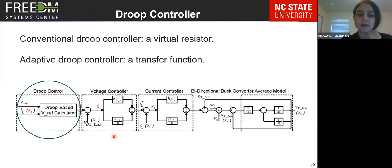We derive the mathematical model of the system by looking through the state space model. So we are defining different state variables of the system. For each of the current controller and voltage controller, we have two different state variables. And then we have the droop controller.